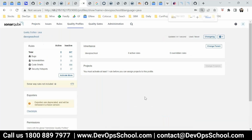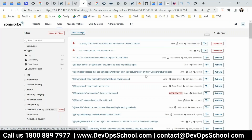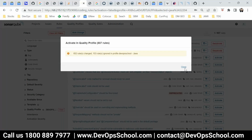Now, which project do you want to assign it to? Here you have zero rules, right? So you created a quality profile, DevOps school, with zero rules. Can we activate rules? You say, I want this in my profile, I want this in my profile, but I don't have the patience. It's a many-days process. So I'll just do a bulk change, activate everything of Java in my DevOps tool. Simple. Activated.